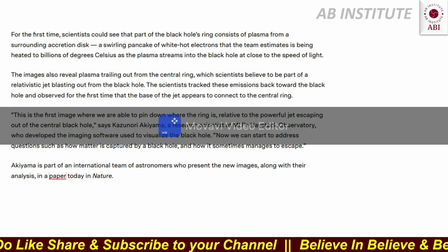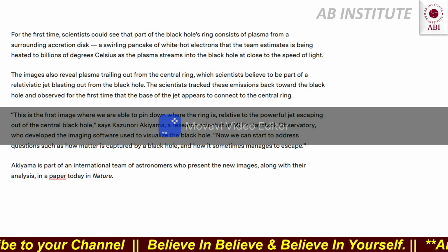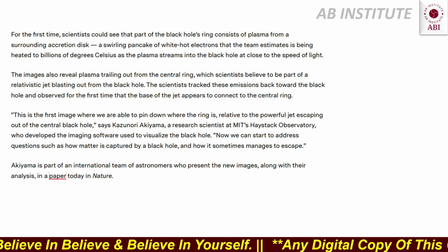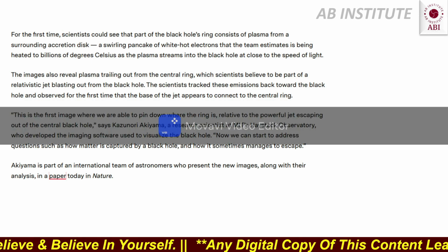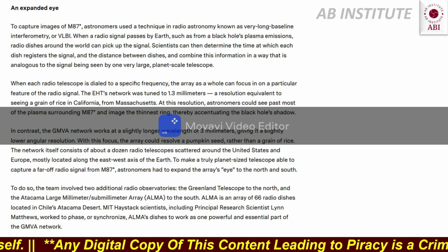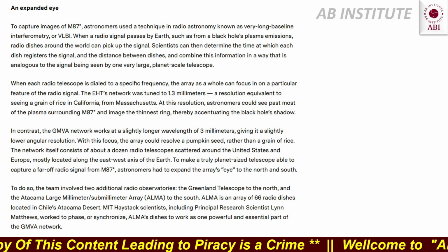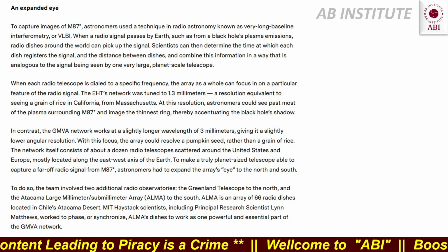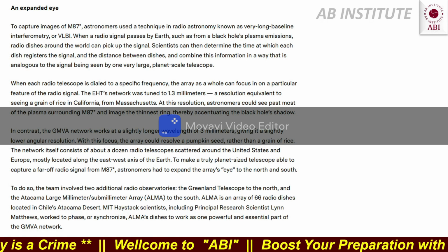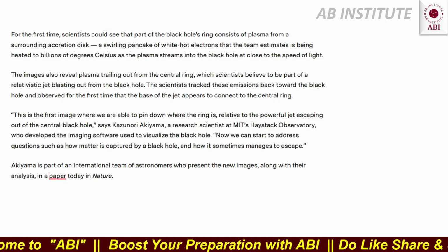Now we can start to address questions such as how matter is captured by a black hole and how it sometimes manages to escape. Akiyama is part of an international team of astronomers who presented the new images along with their analysis in a paper today in Nature. To capture images of M87 star, astronomers used a technique in radio astronomy known as very long baseline interferometry, or VLBI. When a radio signal passes by Earth, such as from a black hole's plasma emissions, radio dishes around the world can pick up the signal.